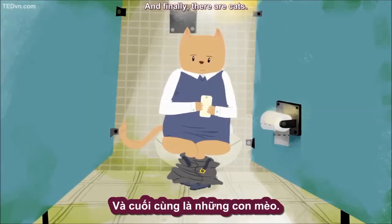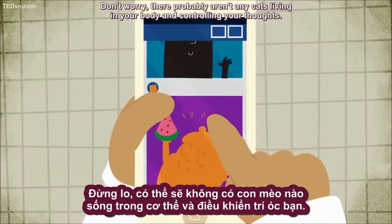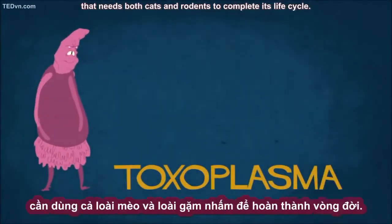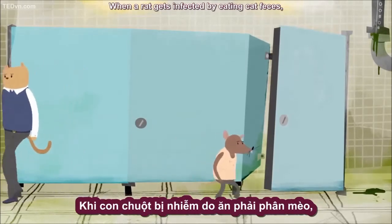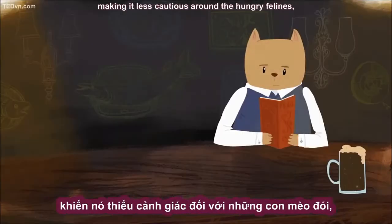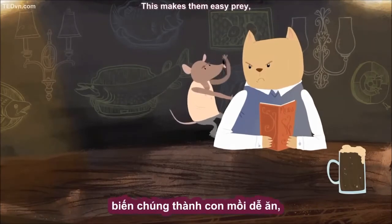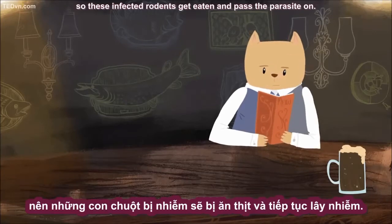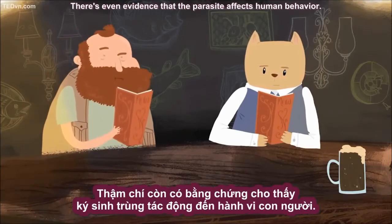And finally, there are cats. Don't worry, there probably aren't any cats living in your body and controlling your thoughts. I mean, probably. But there is a microorganism called toxoplasma that needs both cats and rodents to complete its life cycle. When a rat gets infected by eating cat feces, the parasite changes chemical levels in the rat's brain, making it less cautious around the hungry felines, maybe even attracted to them. This makes them easy prey. So these infected rodents get eaten and pass the parasite on. Mind control successful. There's even evidence that the parasite affects human behavior.